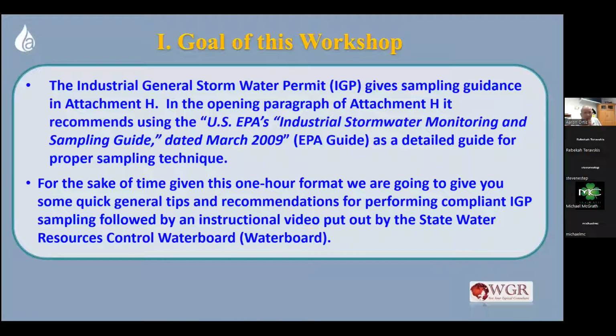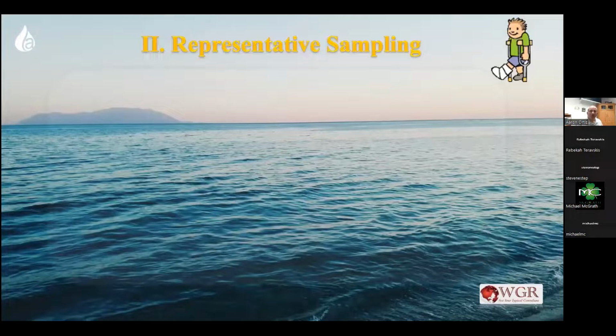Well, the Industrial General Permit, which we refer to as the IGP, gives guidance in Attachment H. In the opening paragraph of H, it says that it's the US EPA's Industrial Stormwater Monitoring and Sampling Guide, which came out in 2009. The guide basically gives you guidance on how to collect samples and recommendations for collecting samples. For the sake of time, given this one-hour format, we're going to give you some quick general tips and recommendations for performing compliant IGP sampling, followed by the instruction video that the Water Board put out. So let's take a look at that.